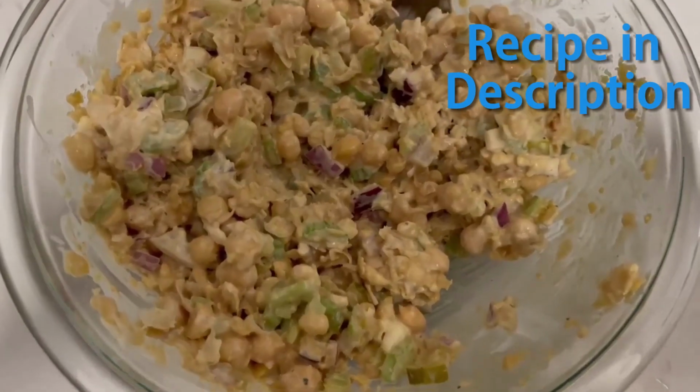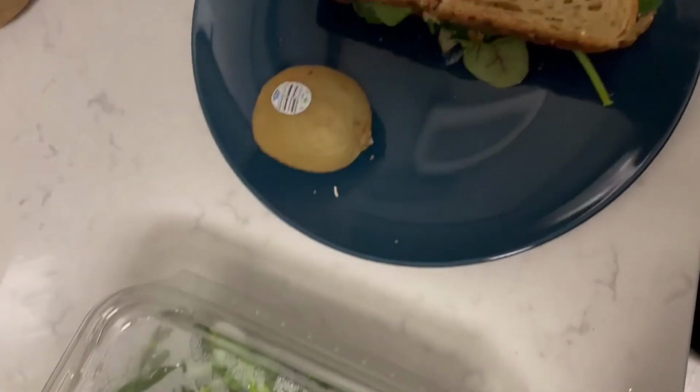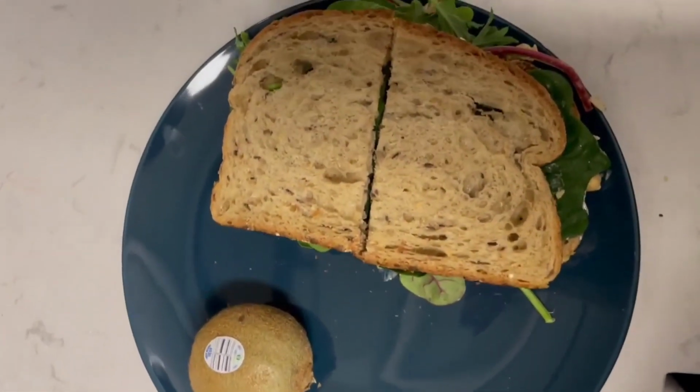So for lunch this week, I had vegan chickpea salad with power greens on vegan bread and kiwi on the side, and it was delicious.